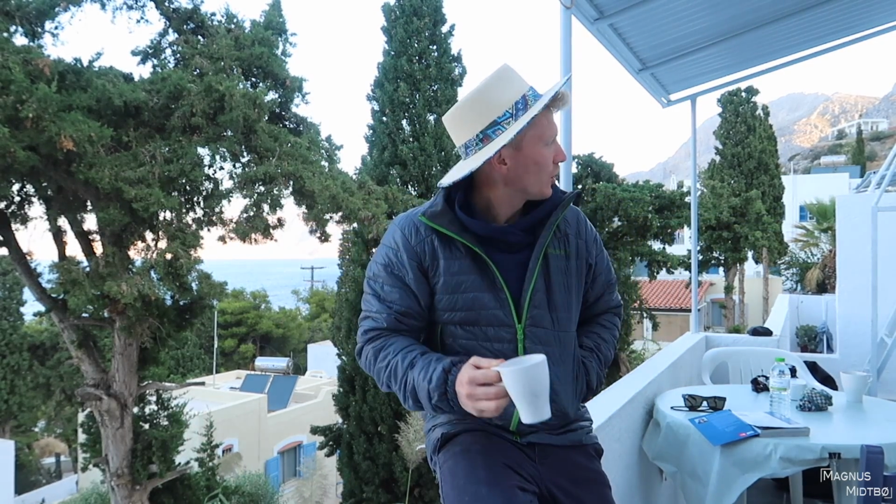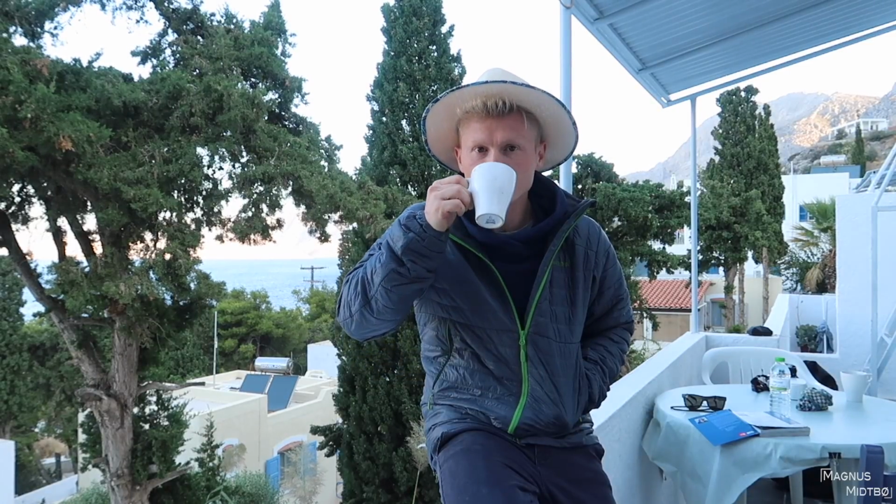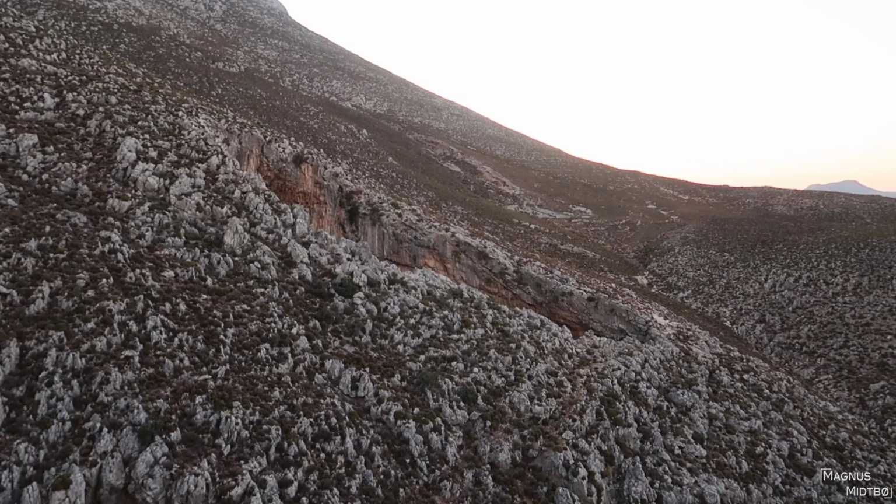Good morning. So today we're going to the Sikati cave. Finally, that's been on my to-do list for a while, and today is finally happening. We're doing a 30-minute scooter drive, and it's supposed to be this big crater of a cave.